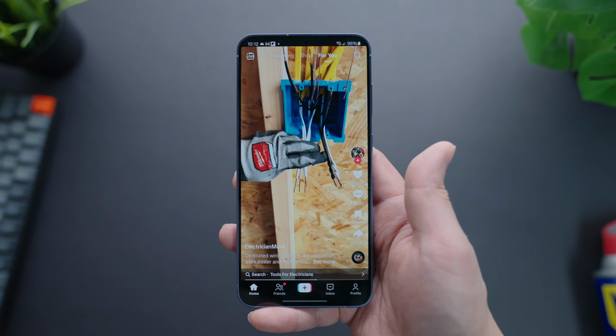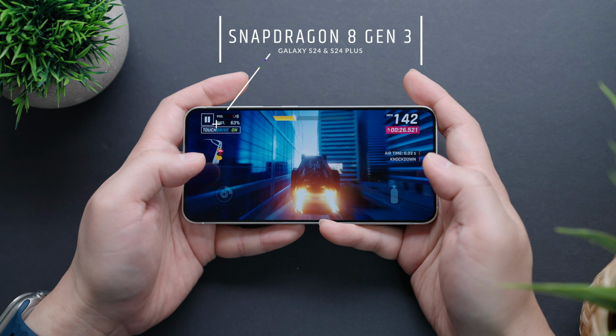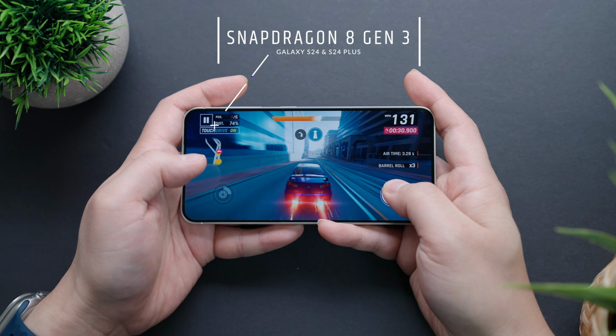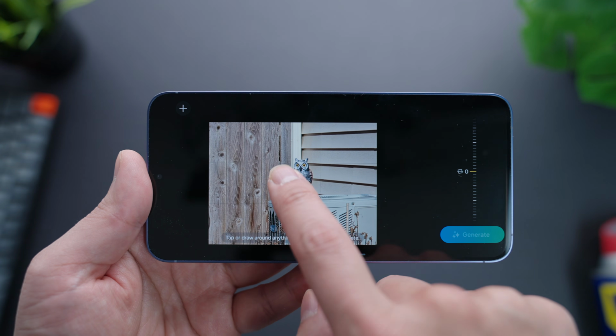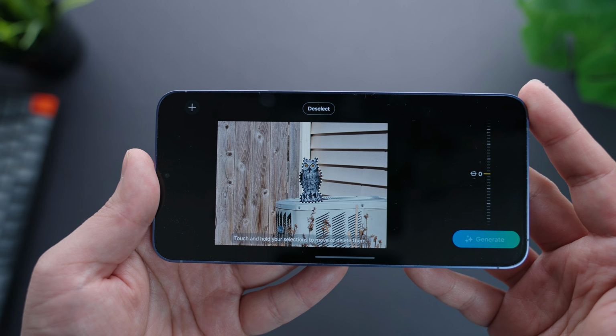They gotta be more beefed up on the Ultra, right? Nope, the boring old S24 and the S24 Plus are also equipped with Qualcomm Snapdragon 8 Gen 3, the most powerful non-Apple chip in any phone right now, so the performance here is stellar. And before you ask, yes, the regular S24s also have access to the same powerful AI features that the Ultra has, and they're just as easily accessible.